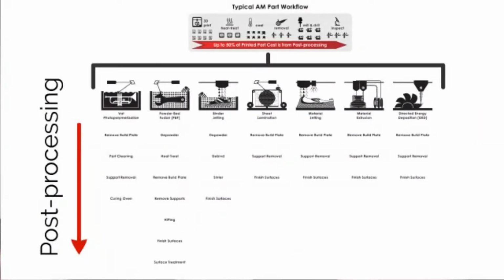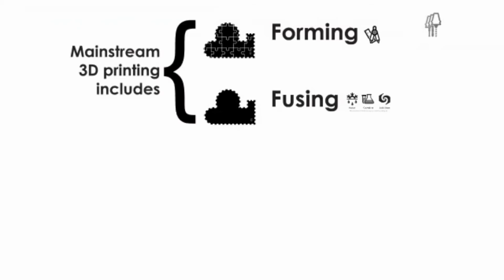So looking at the 7 different types of additive and the post-processing steps typically required, many of these 7 technologies can make parts in metal. And what you have to do to them afterwards varies depending on the set of physics that's been used. But look from this image and just realize that there are these downstream steps. When we talk about 3D printing, mostly we're talking about forming and fusing. I'd like to broaden your view to understand when we go to additive manufacturing, that full spectrum of manufacturing requires more than just forming and fusing.